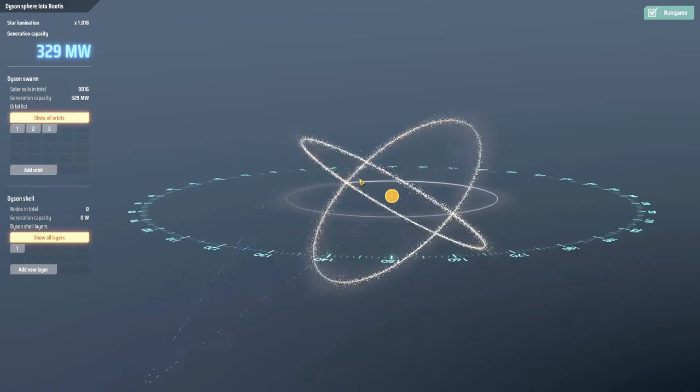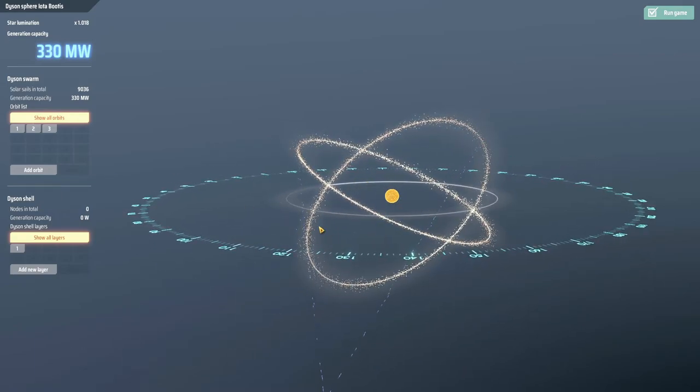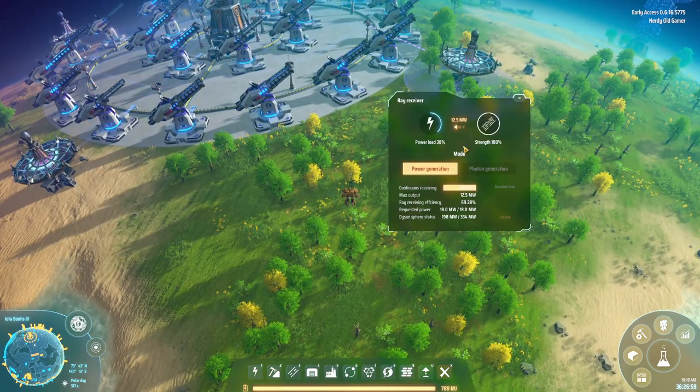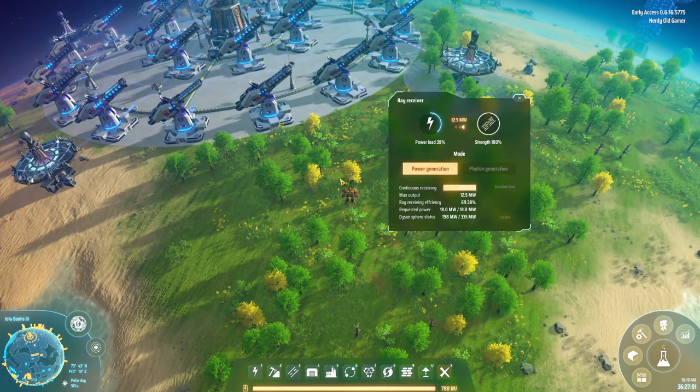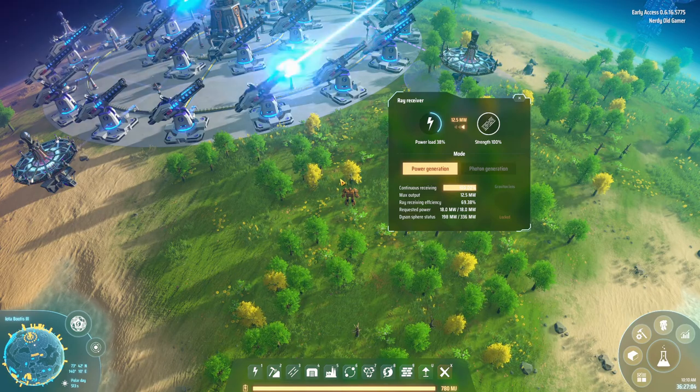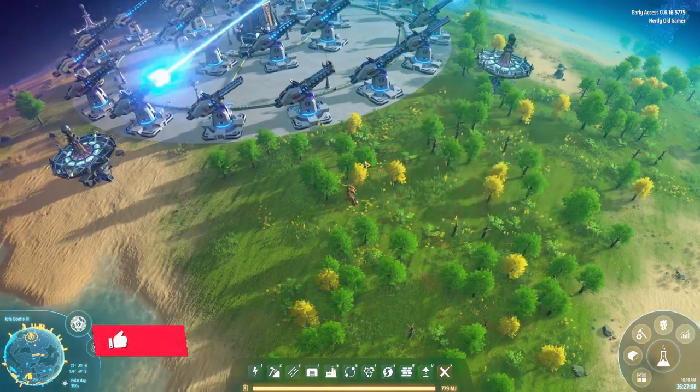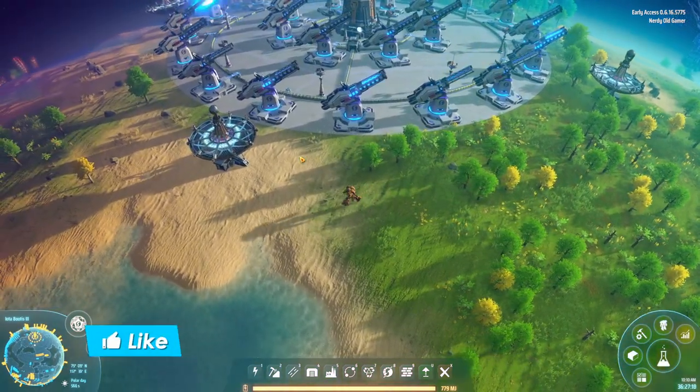And yeah, we are spending so many resources on getting this Dyson swarm going. And even though it says it has a generation capacity of 333 megawatts, we are getting 12.5 megawatts, which is nothing. It sucks. It absolutely sucks.